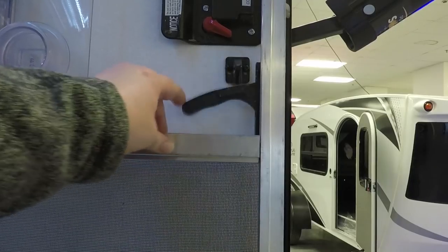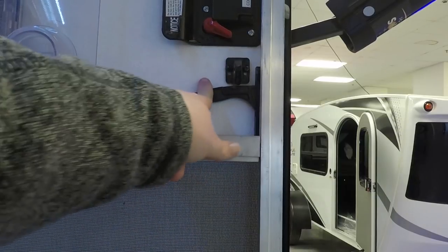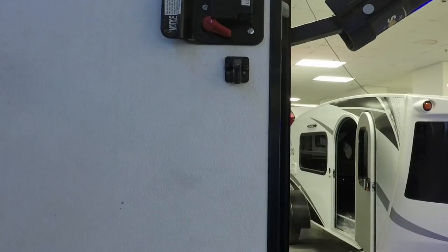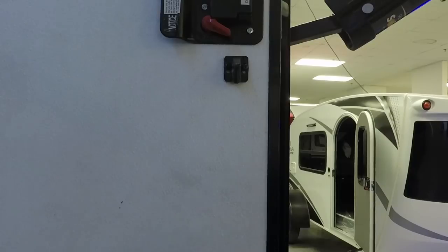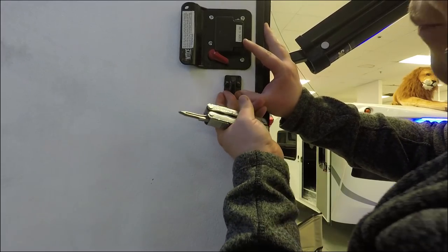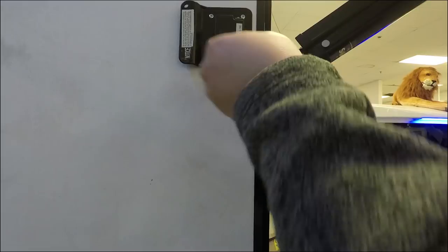So you see this mechanism here? This is what makes this screen door open with the door, okay? So what you do is you take a little screwdriver or something. I have my dad's Leatherman. And you unscrew this a little bit like that. So you want to be able to push it up like that, and then you tighten it back into place.